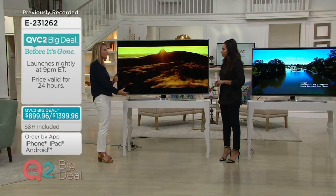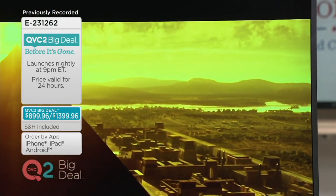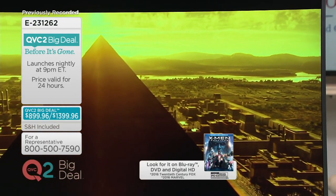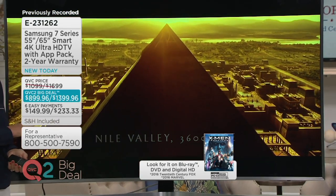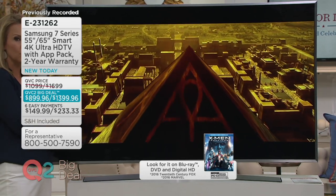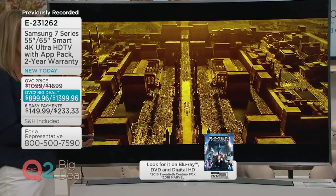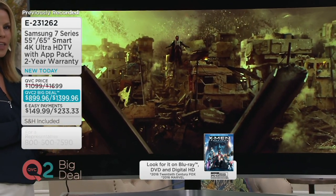So when you think about sporting events, Netflix, Amazon, they're all coming out with this 4K content. The beauty is, you're saying, well, Melissa, what if I don't have 4K content? Everything that you watch, this actually has an upscaler built into it. So every program that you're watching will upscale to near 4K quality. So everything that you're watching on TV looks better on the Samsung 4K TV because of that upscaler built in.